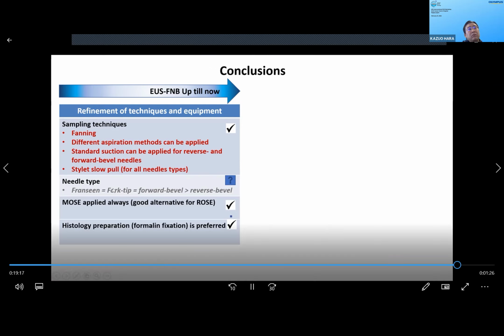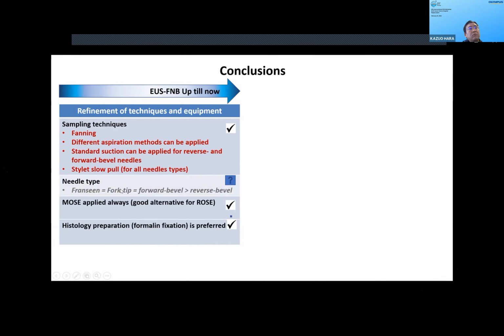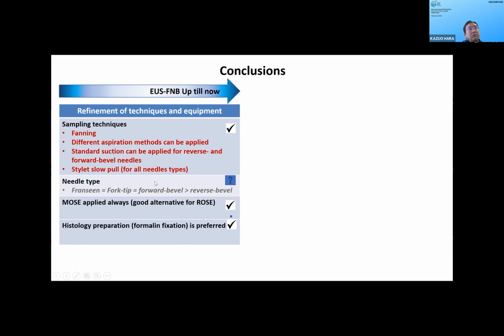In terms of comparison between each needle type, what we have so far is that Franseen and fork tip appear to perform better than the forward and reverse bevel. However, some meta-analyses suggest that these three needle types may be comparable in terms of diagnostic accuracy. I think this is something to stay tuned for, and more studies are going to be needed. MOSE should always be applied as a good alternative for ROSE. Histology preparation with formalin fixation is preferred when we use FNB.